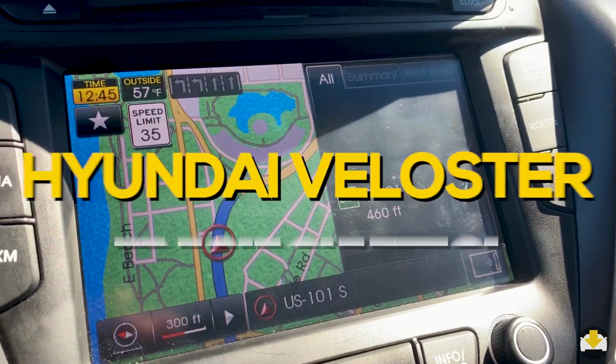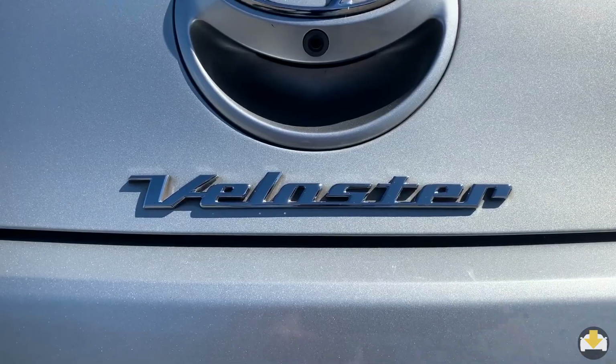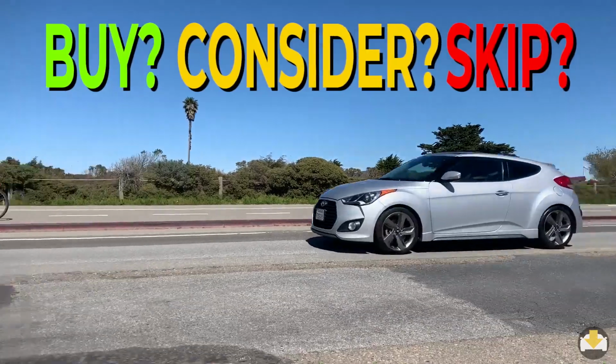Discover insights on the Hyundai Veloster styling, interior, handling, and more from a real owner. Find out if it lives up to its name and if you should buy the car.